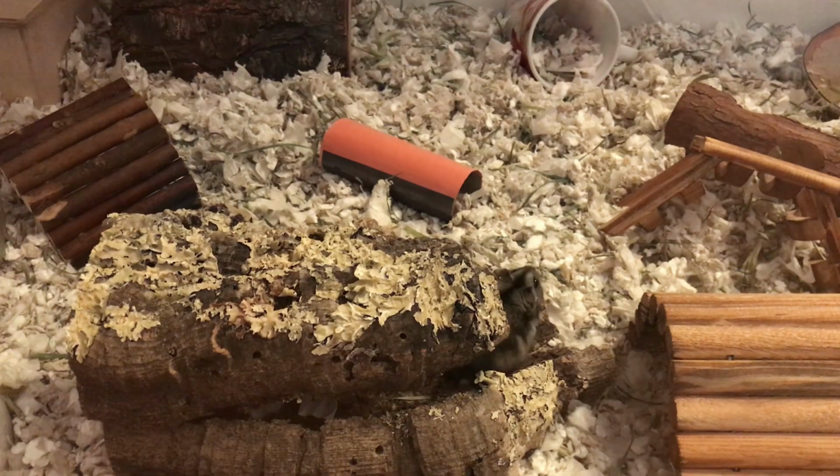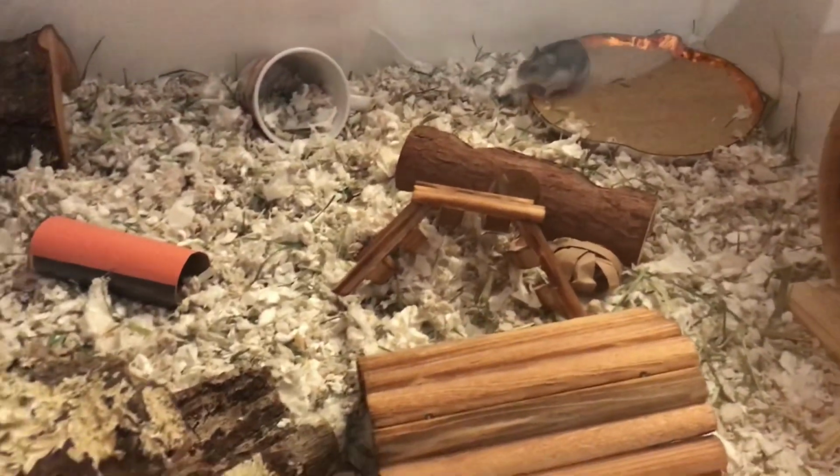Hey guys, today I'm going to be showing you the bunnies area cleaning routine. I'm going to be cleaning the bunnies area.